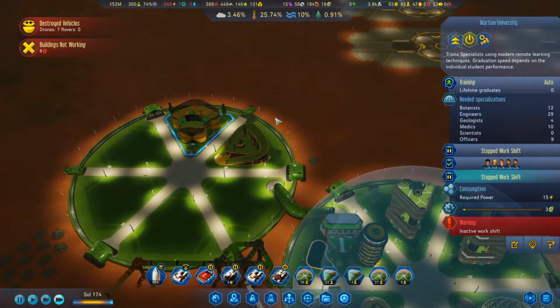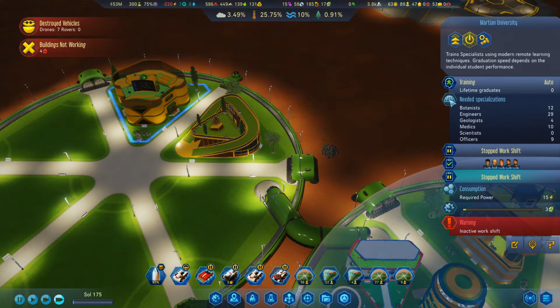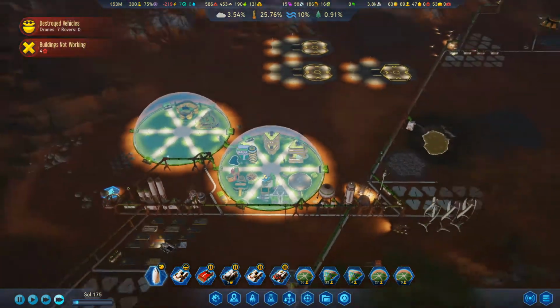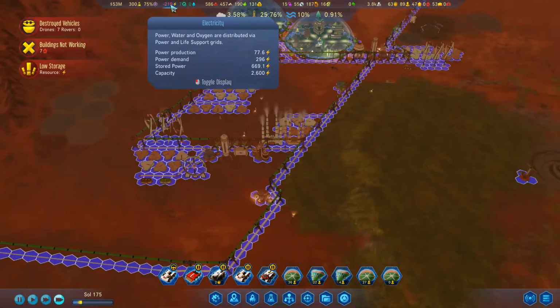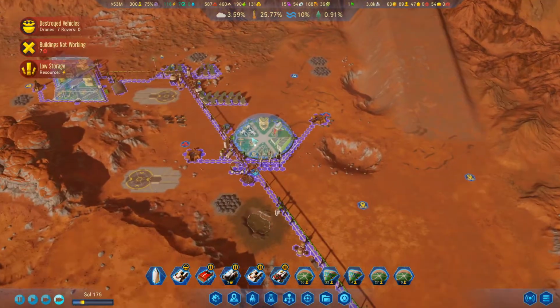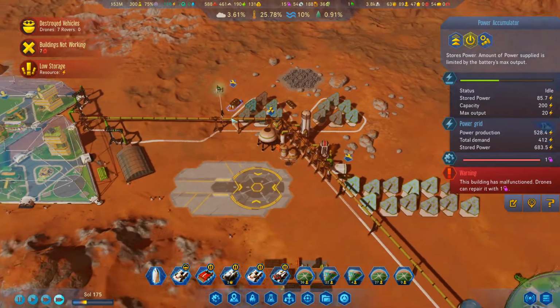And there we go. The university is up and running. Alright, what are we currently training people in? Needed specializations. Okay, well, it's going to train people. Alright, good. Okay, so this is now here. Resources are low. Okay, so stuff is starting to get low at night, which means we're not recharging enough during the day. Oh, because there's issues here.